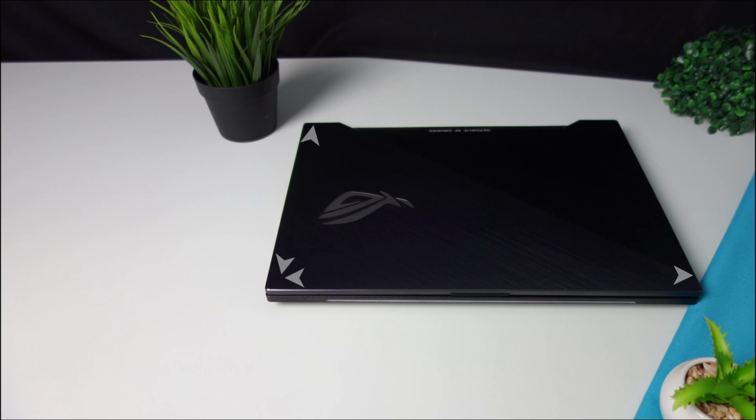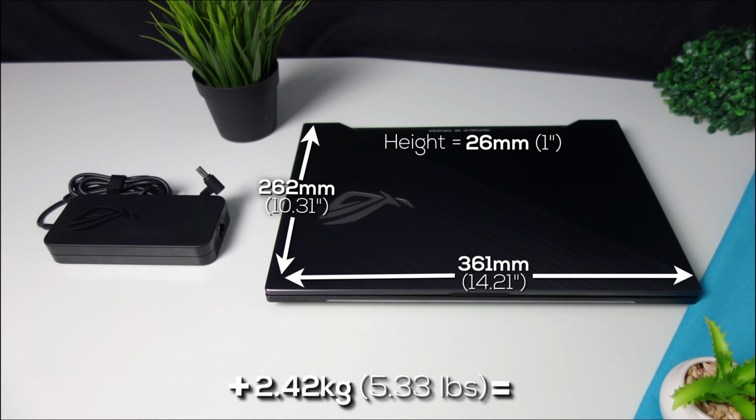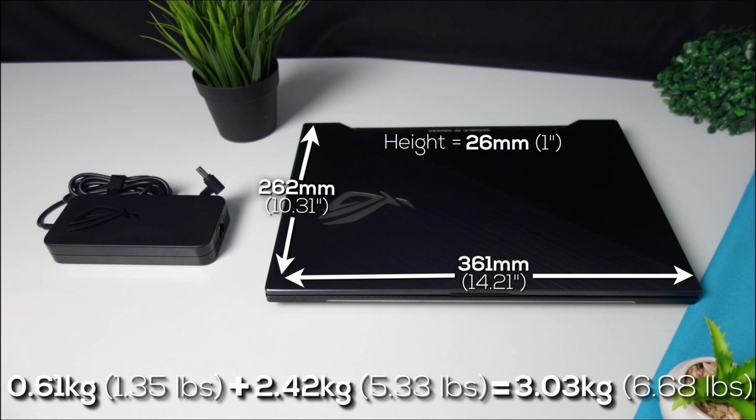The dimensions of the SCAR 2 are 361mm in width, 262mm in depth and 26mm in height. The laptop weighs around 2.42 kg and the charger is additional 0.61 kg, making it 3.03 kg in total.